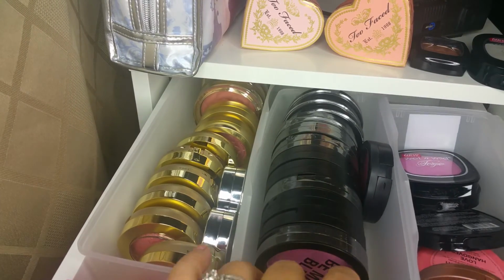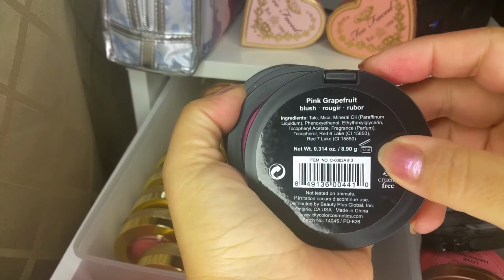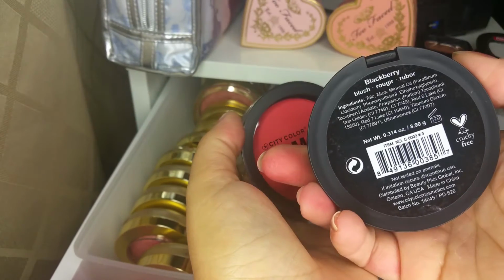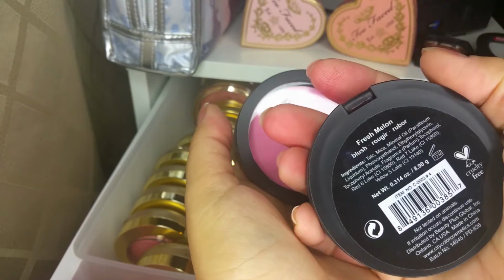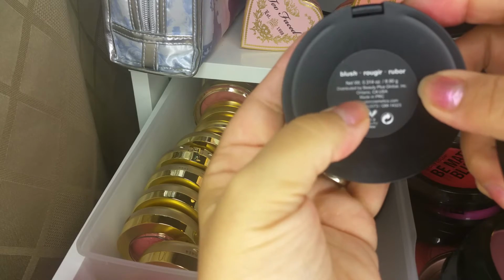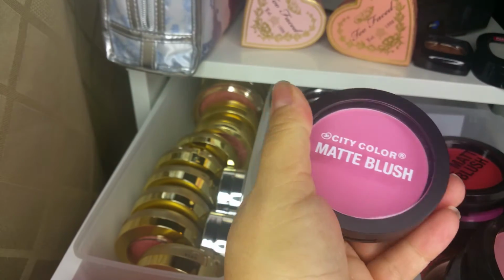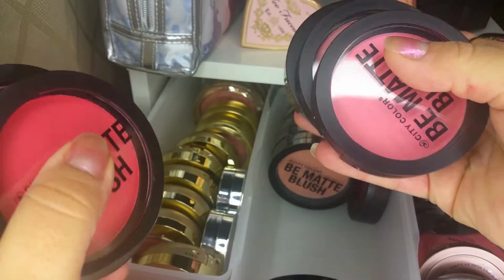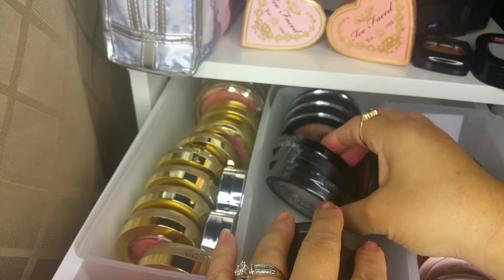Then moving along, all of these are City Color blushes. So starting in the front, we have Grapefruit, Dragon fruit, blackberry, blood orange, fresh melon, and this one actually came in like a package with some other stuff, but it doesn't have the name on it. So I'm going to get rid of these three, and I'm going to hold on to the lighter three. So these are going. Then I think there's actually more.